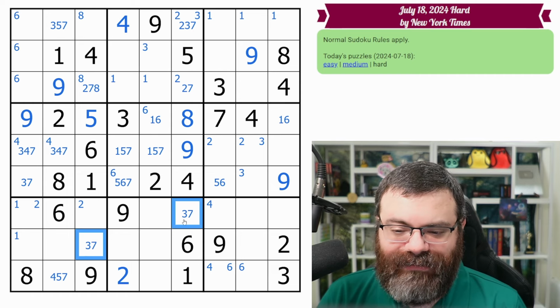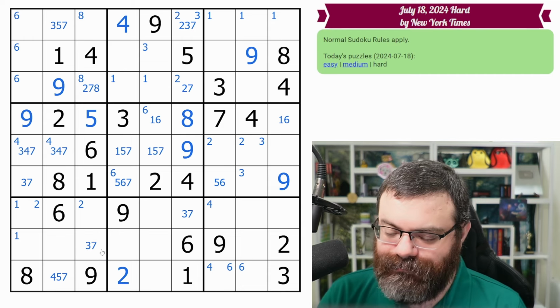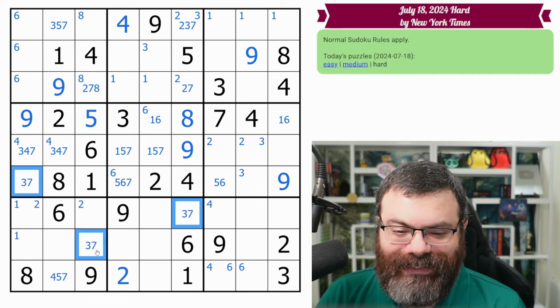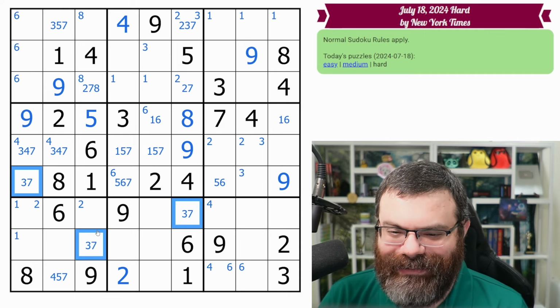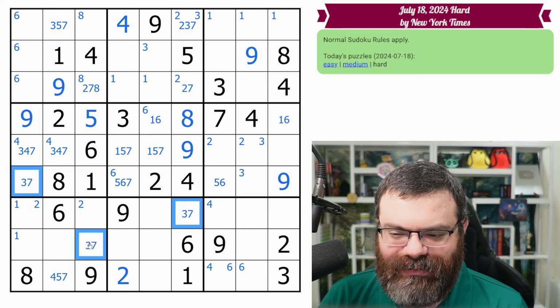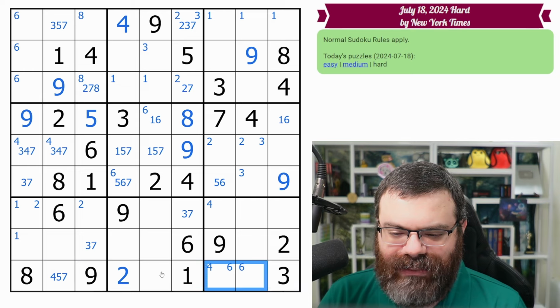A 3-7 here, a 3-7 here. Unfortunately, they don't make a pair, but I'm suspicious. We also have a 3-7 here. It's like, oh, just use a triangle method or something. No, there's no triangle method. I don't think we can even prove they're the same or different from each other at this point. All right, that's unfortunate. Did I look at this row? I don't think I did.